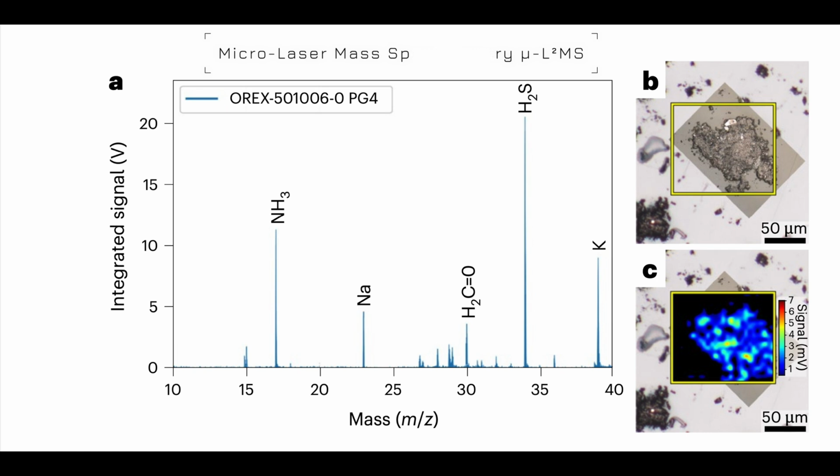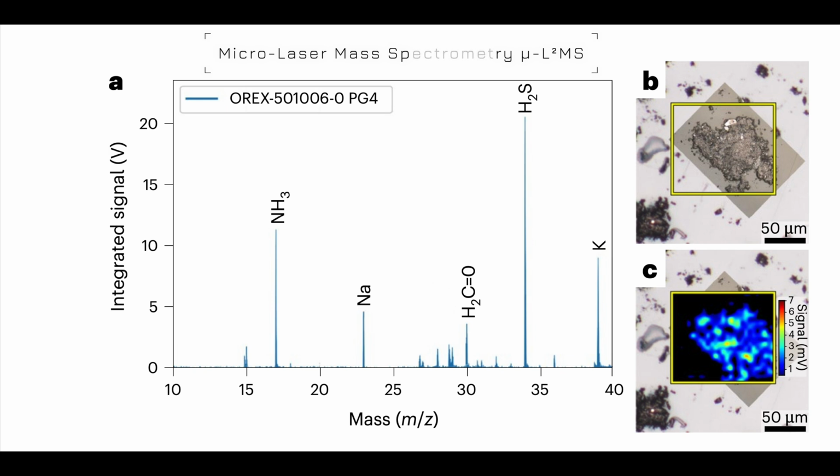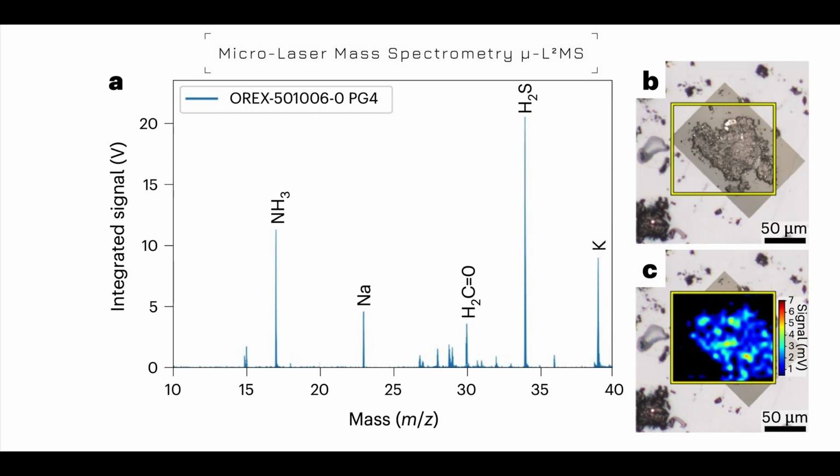Key peaks identified: NH3, ammonia, a tall peak showing a strong presence of ammonia; H2C=O, formaldehyde, another clear peak confirming it's present in Bennu's sample; Na, sodium, H2S, hydrogen sulfide, and K, potassium, smaller peaks indicating trace amounts of these elements. Optical image, top right photo, a zoomed-in image of a grain from Bennu's sample. The yellow box shows the specific area scientists analyzed to detect the molecules.